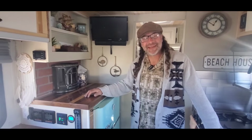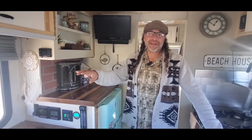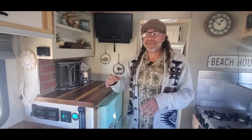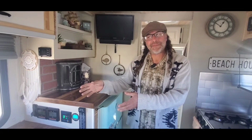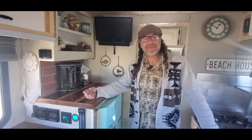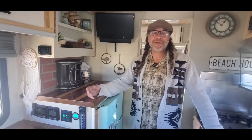So tell us about your power system. Okay, so I started with the original battery, and then at some point I put a little 20-watt solar system on. Now, what was the original battery? It just came with a little house battery. Like an AGM type of thing? Yeah, like a deep cycle battery. Okay. And that worked for lights and stuff. But as I got more into it, I kind of nerd out on stuff.